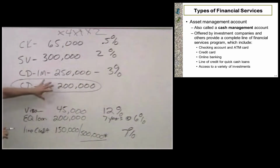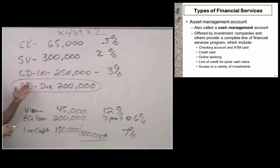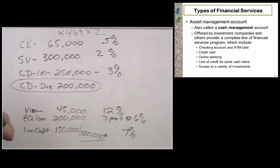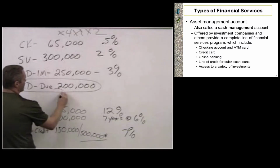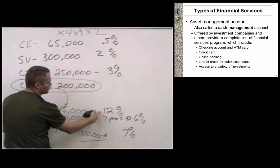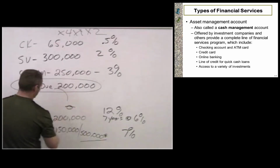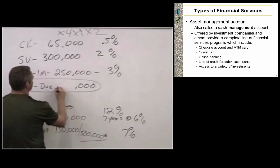CD, what I'll probably do with this is sweep. Asset management accounts are also called sweep accounts because you sweep the money this way, you sweep money this way, in and out. So I'll probably take $45,000 of that and sweep it down here to my Visa and pay that off. And what I want to pay off is the highest interest rate. So I can pay that off to 0, leaving me with $155,000.